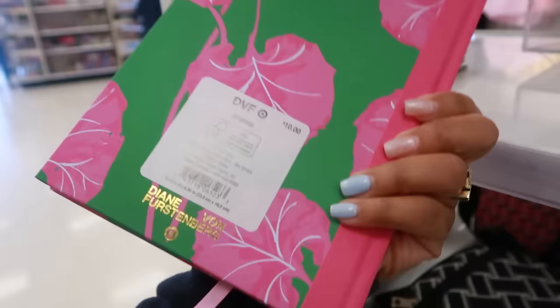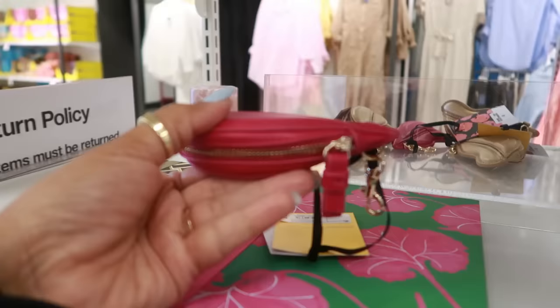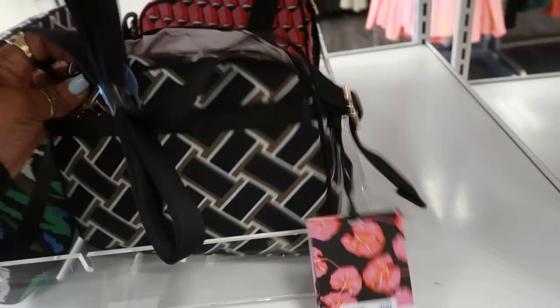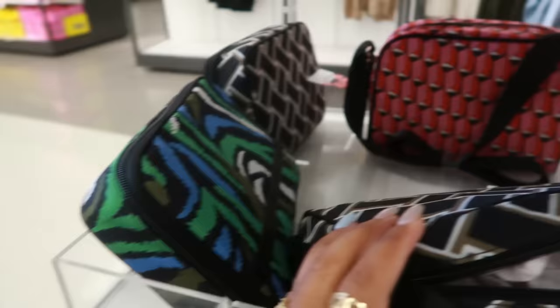A little notebook, 10. You have the black and gold. And then there's some little coin bags right here that's shaped like lips. And those are only $5. Very cute. They come in pink and gold. Down here, 20 for those. And I believe that is, yeah, that's pretty much it.